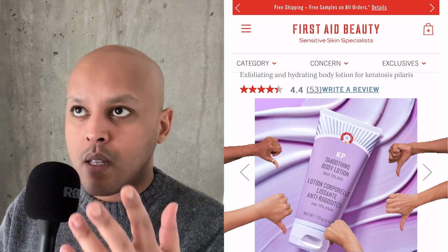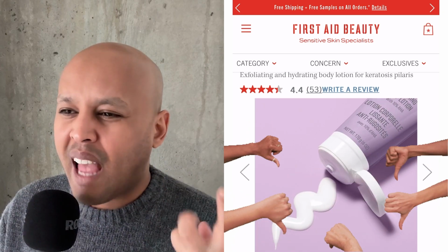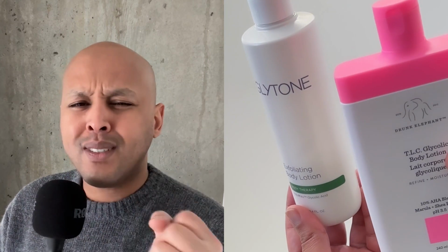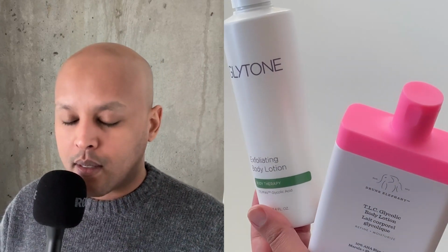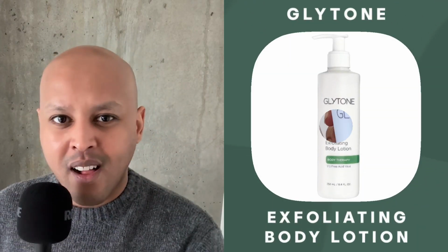Prime example of this is the First Aid body lotion. The texture is terrible. It just has this unpleasant sort of waxy feel. And then one that really was a disappointment was the Drunk Elephant. And when I used the body lotion, it was so sticky. It was really unpleasant. This stuff, the Glytone, when you sweep it on your skin, it's like this gel and it gets creamy as you're massaging it.